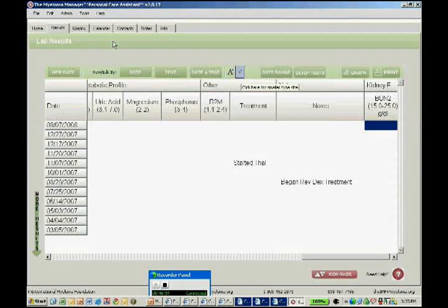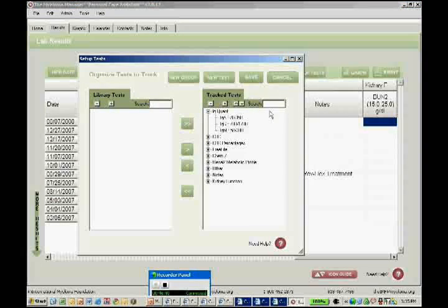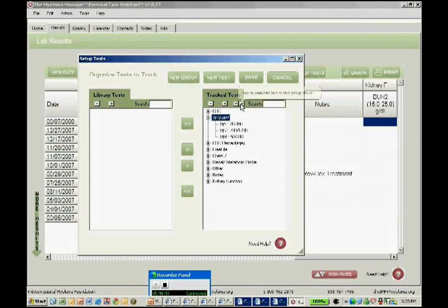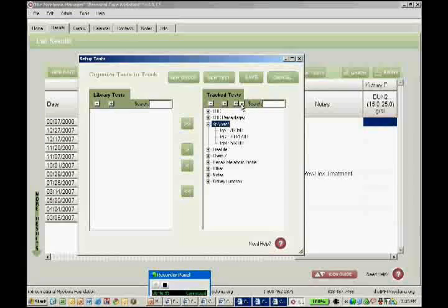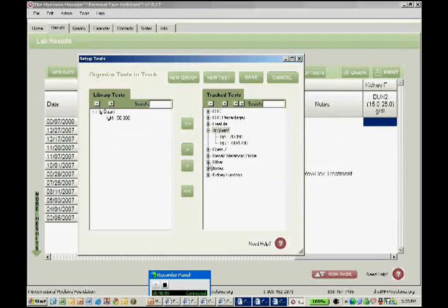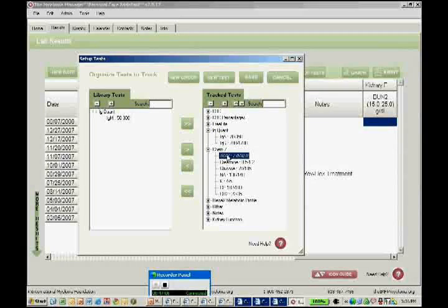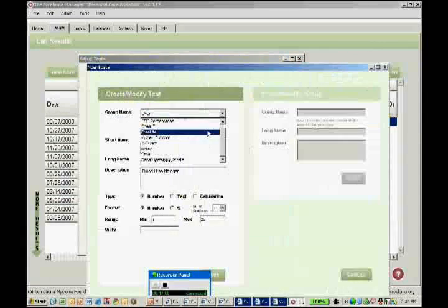If you want to fine-tune how the tests appear, you can drag the test around as I did at the beginning of the seminar, but you can also, let's say you wanted to move the whole IG group down, you can highlight the group, press the down key, and then it moves down below CBC. I can move it down again below CBC percentages. I can take an individual test like an IgM and take it out. I can move a test into a different group by just pulling up the test and changing the group that it's in.